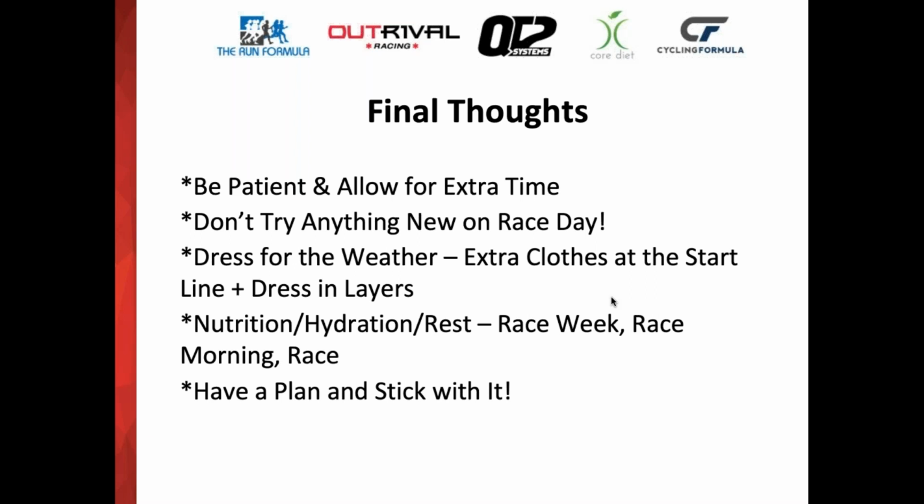Dress for the weather. Normally when I do this, I say bring extra clothes, because it's going to be 40 degrees at the start line and you want to dress in layers. In this case, it's already going to be pretty warm at the start line. You are starting in the dark with 5:30 and 5 a.m. start times. Almost the entire half marathon, depending on your speed, is going to be in the dark, so that will make it cooler. The first couple hours of the marathon are going to be in the dark.